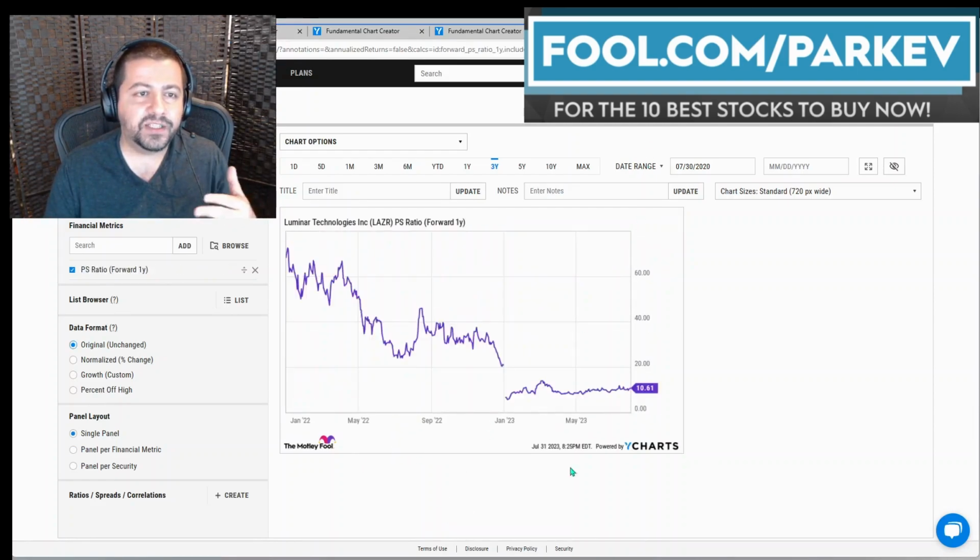And finally, I wanted to look at valuation. Looking at Luminar, their forward price to sales ratio is 10.6. This is down significantly from the highs of around January of 2022, when they were trading at a forward price to sales of over 60. So now they're down to nearly 1/6 of that valuation, arguably the lowest this company has traded for, according to this metric, going back at least 15, 16 months.